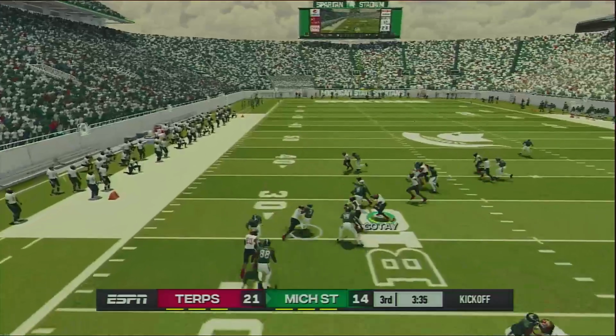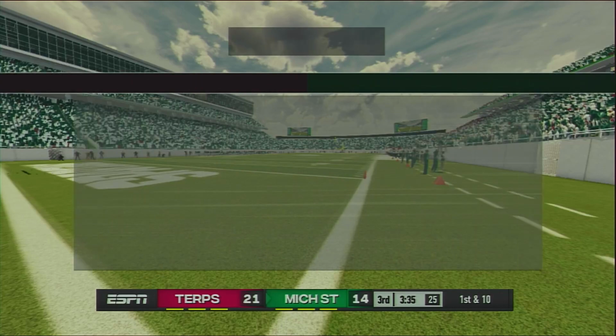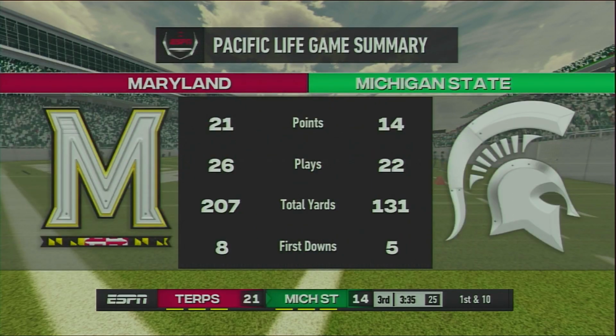He's to the 20. And he's taken down at the 27-yard line. Boy, this is a competitive game. It's fun to watch these two teams go back and forth. Just when you think one team has the edge, the other gets right back into it. This is exciting.